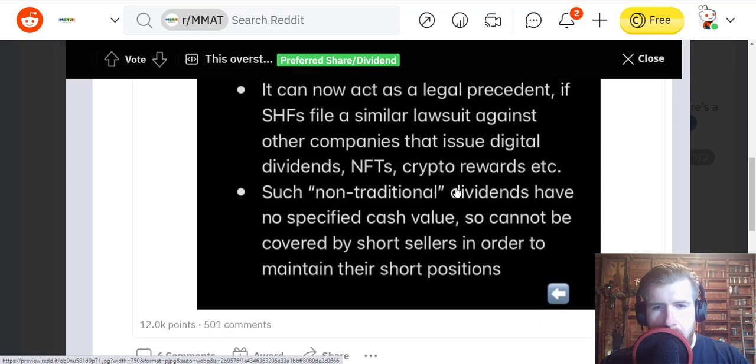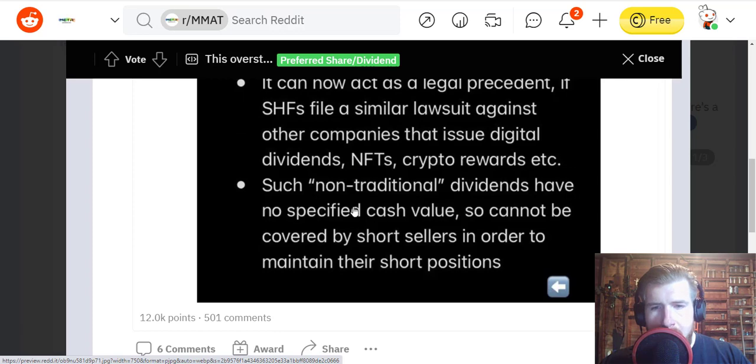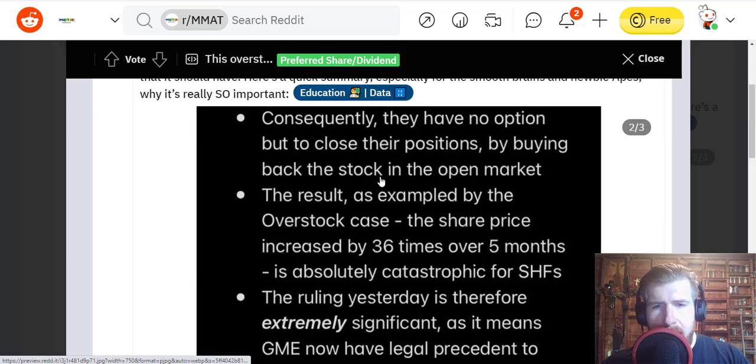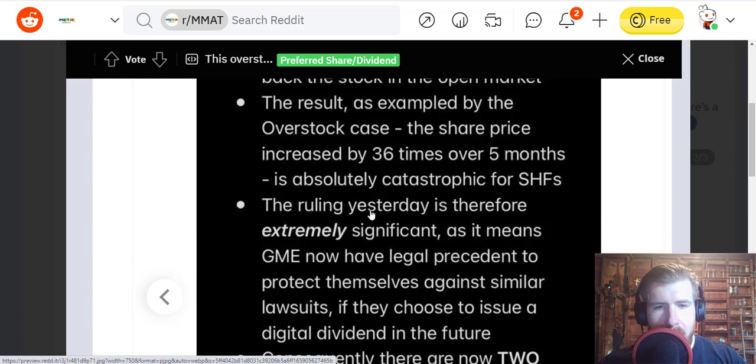This is a closed case, and it can now act as a legal precedent if the short hedge funds file a similar lawsuit against other companies that issue digital dividends, NFTs, crypto rewards, etc. Such non-traditional dividends have no specified cash value, so cannot be converted by short sellers in order to maintain their short positions, and consequently they have no option but to close their positions by buying back the stock in the open market. The result, as exemplified by the Overstock case, the share price increased by 36x over 5 months and was absolutely catastrophic for the hedge funds.